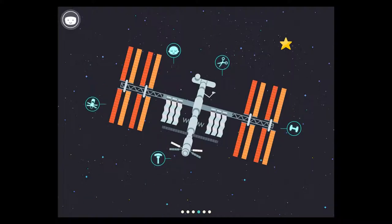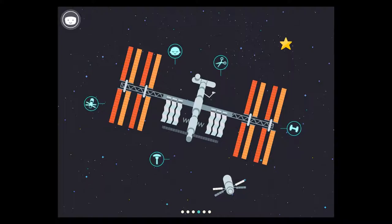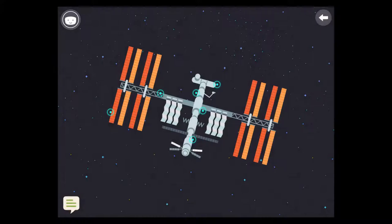Space stations are labs in outer space. They are used to explore zero gravity in outer space. The space station is set up like a modular building set, and new task segments can be added.